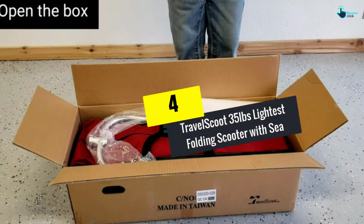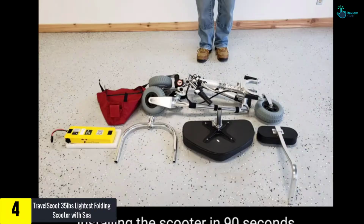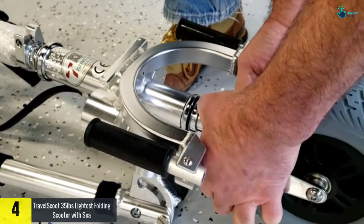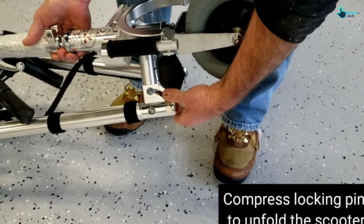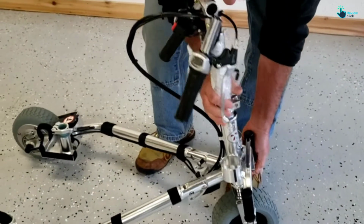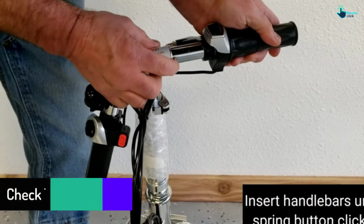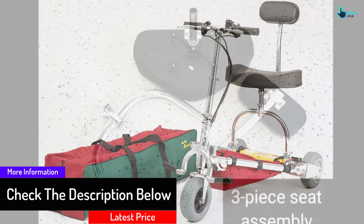Moving on at number 4, we have the TravelScoot 35 pounds lightest folding scooter with seat. This is another excellent pick of electric scooter with a seat that you will find a favorite for your ride. The unit has a wider cushioned padded seat that will guarantee the comfy needed. Again, it features sturdy back support, hence brings about comfy. Other than this, it has 3 wheels that move easily on every terrain. More interestingly, the scooter has a lightweight compact design and, therefore, is convenient to store.